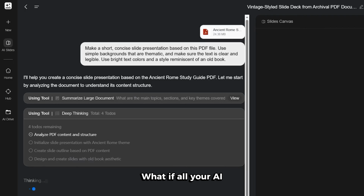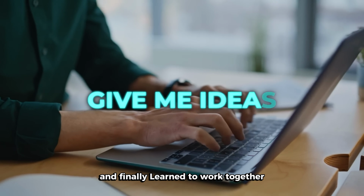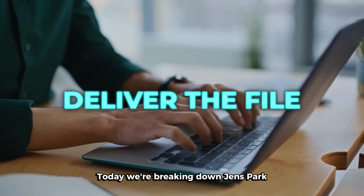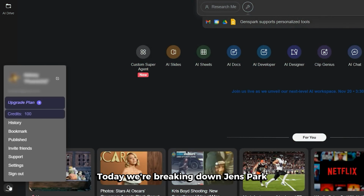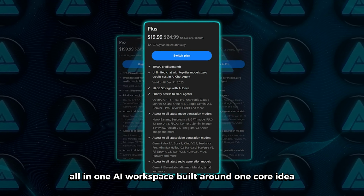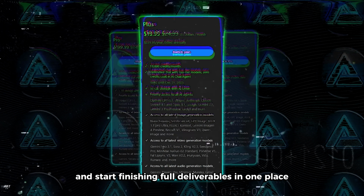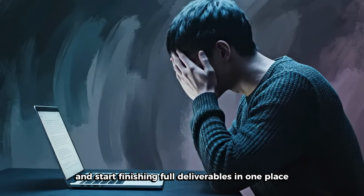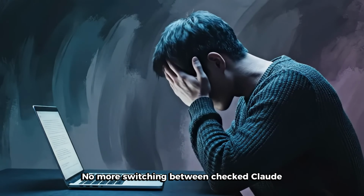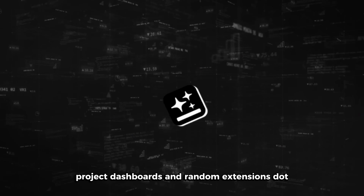What if all your AI tools stopped living in separate tabs and finally learned to work together? Today we're breaking down GenSpark, a brand new all-in-one AI workspace built around one core idea. Stop juggling a dozen AI tools and start finishing full deliverables in one place. No more switching between Chat, Claude, Gemini, design apps, slide tools, project dashboards, and random extensions.